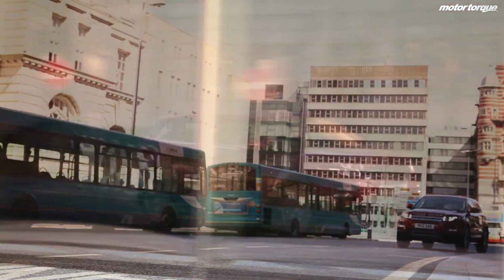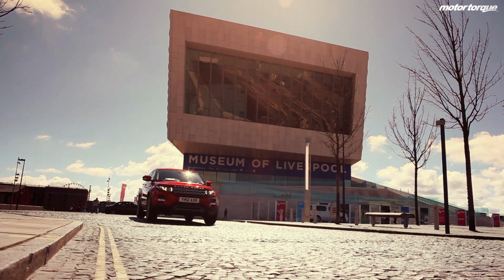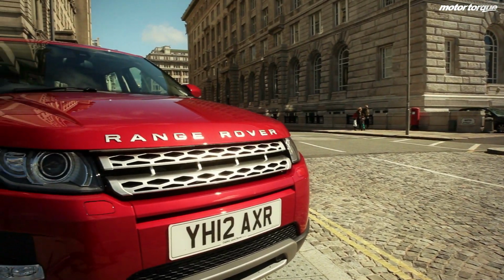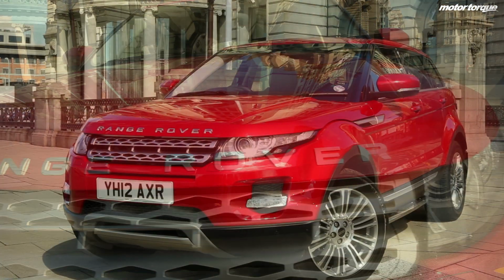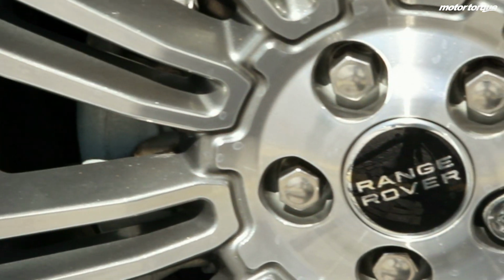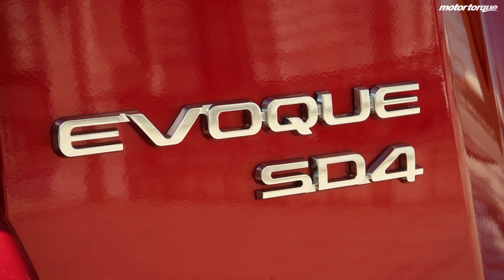In the same way that Liverpool has reinvented itself recently as a cool and stylish city, the Range Rover Evoque has really redefined the very small SUV segment, much in the same way that the Freelander and Freelander 2 did for Land Rover over a decade ago. It's a very good looking car, it's angular and futuristic, and a real advance in small models from Land Rover. Prices range from £28,000 up to £40,000, and there are 3-door coupe and 5-door models available.